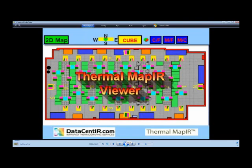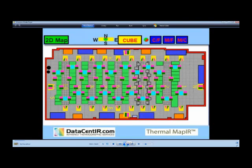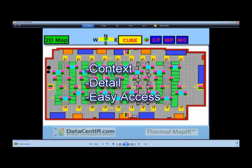Welcome to DatacentIR. My name is John Finlayson, and I am one of the technical directors. This is an introduction to the ThermalMap IR viewer. Thermal mapping produces a huge amount of data. The viewer is designed to provide access to the data with emphasis on 3 key goals. Context is important for organizing and accessing the data. The viewer uses a visual representation of your data center. This provides a familiar context for locating images. It also provides relational information for identified problems.